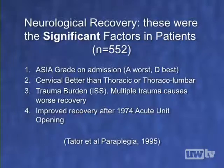It was of interest to see that the cervical cases recovered better than the others. And that's probably, again, this issue of root recovery where we can be much more certain of recovery. And a very important issue is the trauma burden. And that came out very clearly. And we measured it at that time in terms of ISS, or injury severity score, that the multiple trauma patients are definitely at a major advantage.